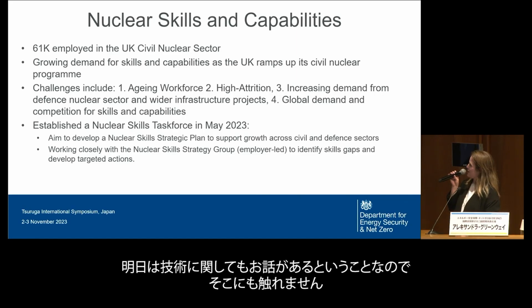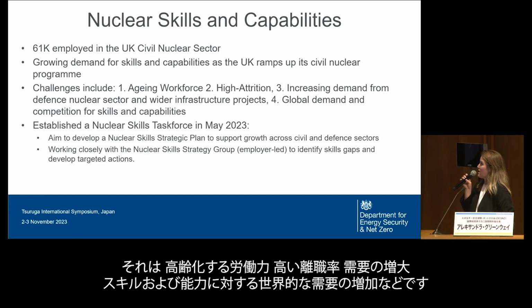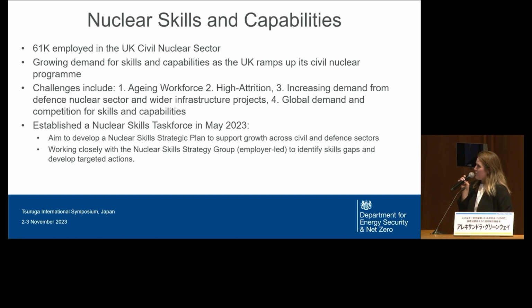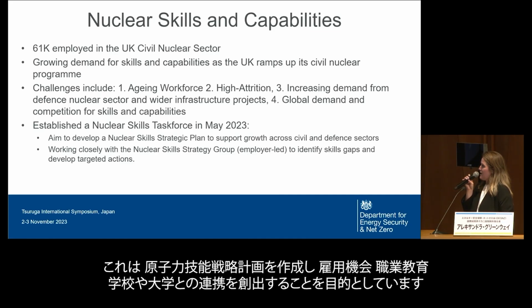I understand that you're also speaking about skills tomorrow, so I won't go on about this too much either. But I think a key thing for us in the UK is that we've got challenges that are shared globally: an aging workforce, high attrition rate, increasing demand, and increasing global demand for skills and capabilities. We've established a nuclear skills task force in the UK. This aims to develop a nuclear skills strategic plan, create job opportunities, apprenticeships, and engagement with schools and universities.